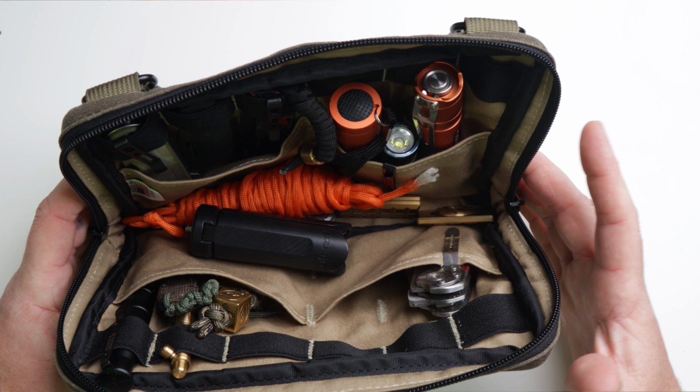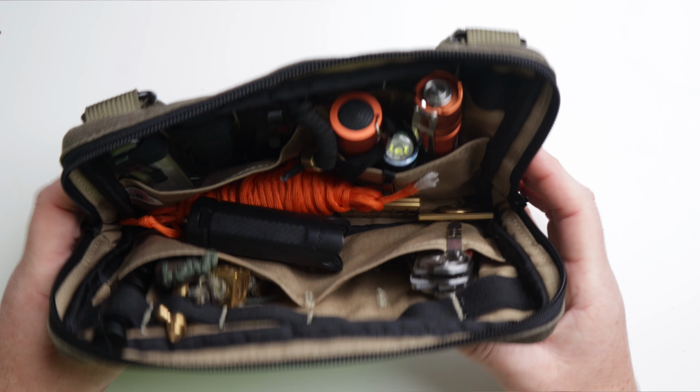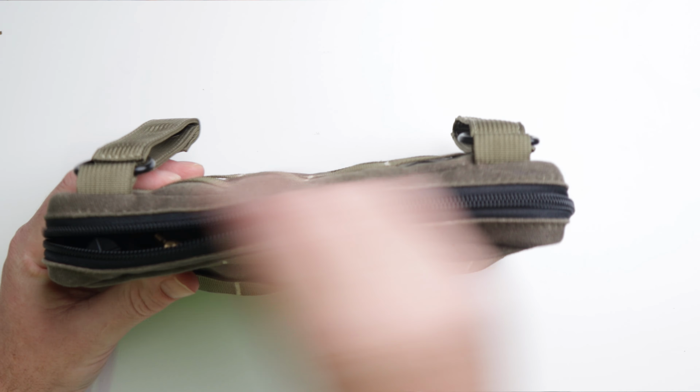And I really like this. I've got a lot of little bags like this, and out of all of them I have to say this has become my favourite. Like I said, if I'm leaving the house and I want to chuck a few bits in the bag rather than having my pockets laden down, this is where it is going to go.